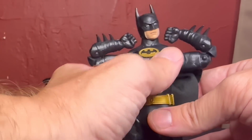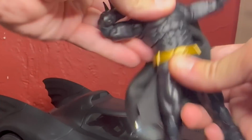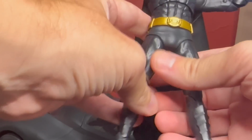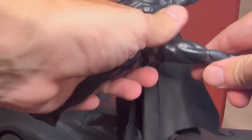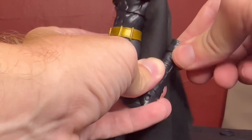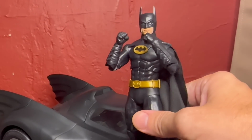Very impressive there. You get the rotation, you get the hinge, the chest piece that moves and rocks right there. Get a nice ab crunch, you get the backwards that way. Waist rotation, you get the thighs that go that much, and knees bend that much. Great, efficient ankle hinge and a little bit of a rock. This figure is more impressive than I thought he would be. I really do like this Batman.